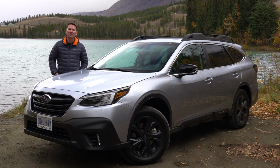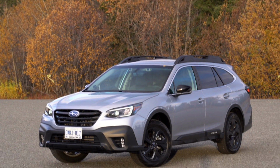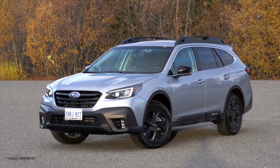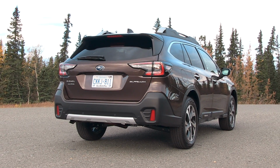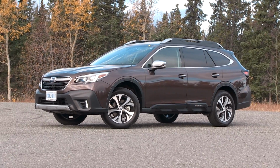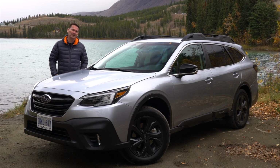This is the original SUV from Subaru, and they haven't changed the formula over 6 generations. It could be looked at as a long SUV. I look at it as a tall wagon, and I love wagons. So this is built on the same global platform they've used for Forester, Ascent, and a bunch of new Subaru models. And when we get driving, I'll tell you why it makes such a big difference in Outback.